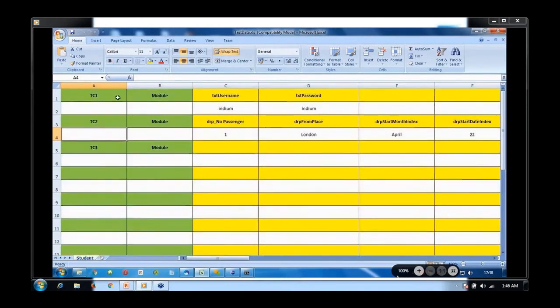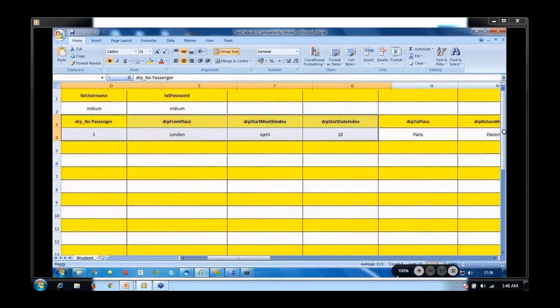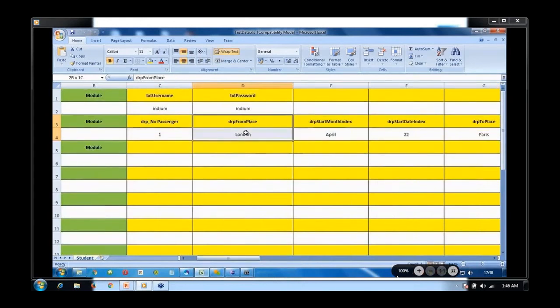Here comes our test data configuration. The test scripts consume the data from this sheet. If there is a need for someone like a business analyst or a manual QA person to execute the test case with a different set of data, they can do so by making changes on this sheet. For data-driven approach, just add a new data row for a particular test case.